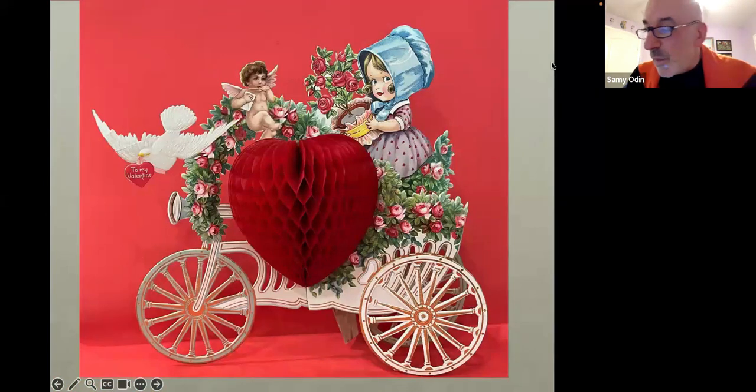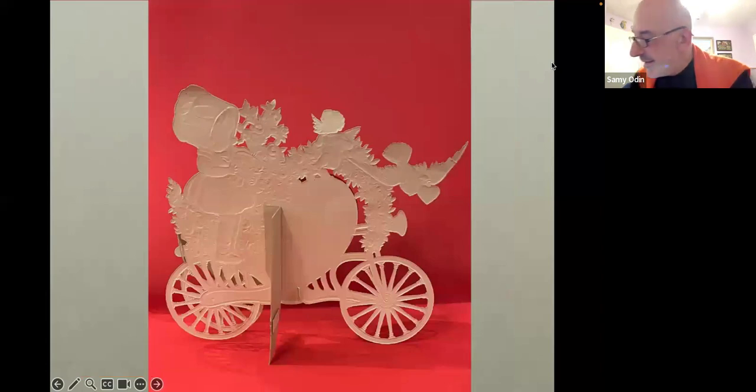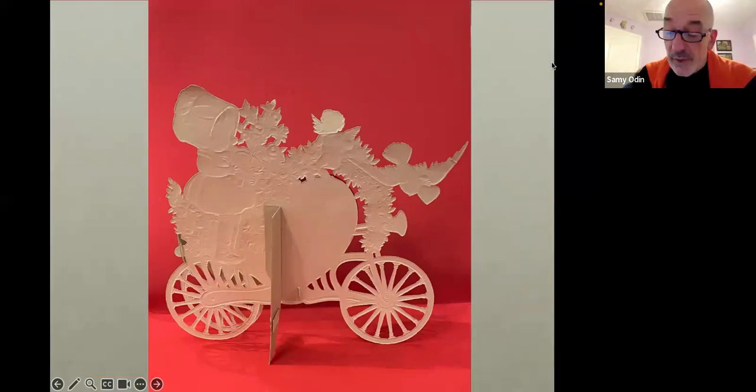Of course, pristine ones with mechanical pieces and an elaborate folding system make my heart go pity-pat. Look at the pristine condition of that tissue paper. It's fantastic. This is the rear view of this great example, which is quite big because it's about 12 inches long.